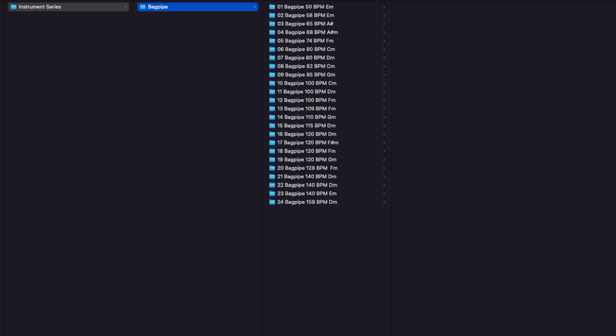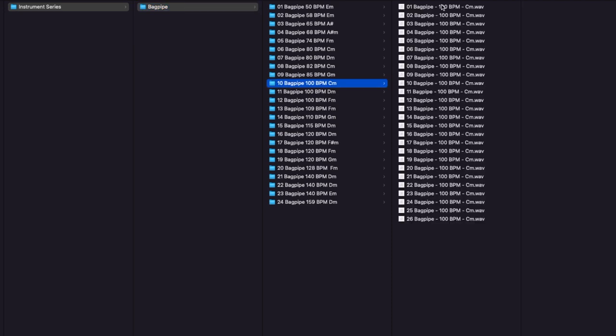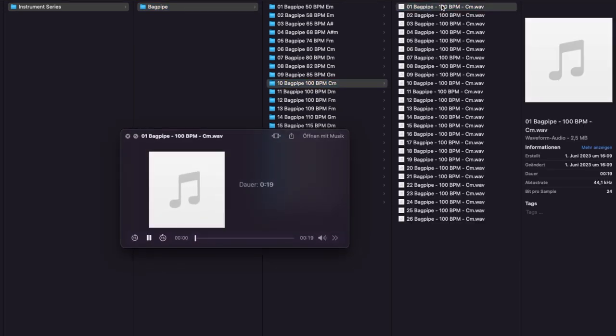Our library features meticulously recorded samples from two exceptional bagpipe instruments, the Great Highland Bagpipe and the Borderpipe, played by the talented musician who also performed the bagpipes for the film music of Dune. These instruments offer unparalleled versatility and expressive power. Let's check out one of the folders.